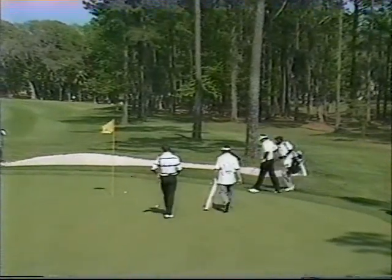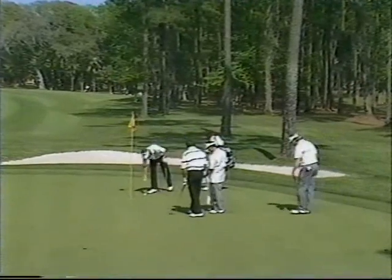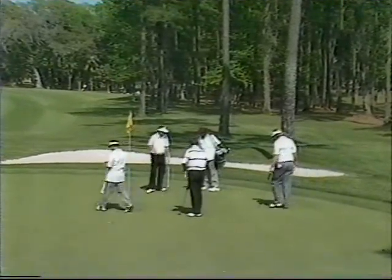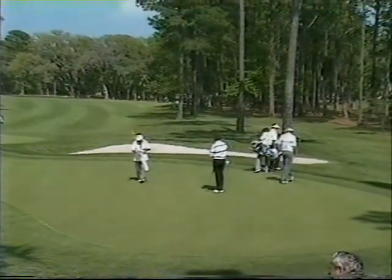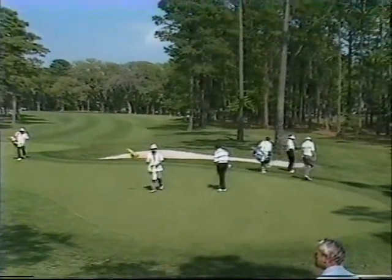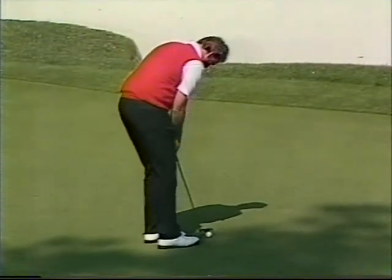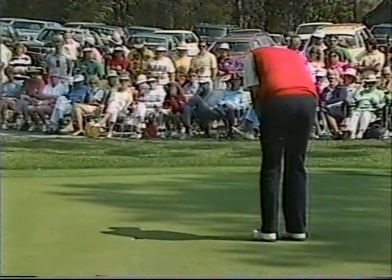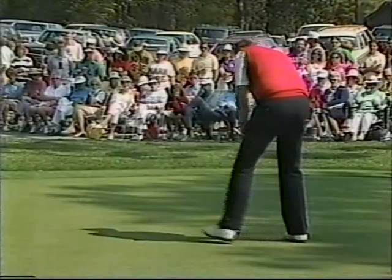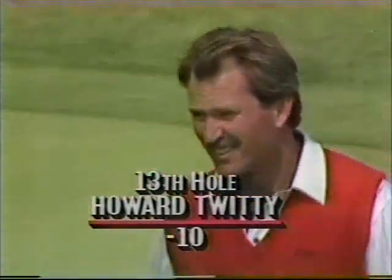This 12th hole, only 404 yards. It's a dogleg right with a serpentine type green, I guess you'd say. It's over 50 yards long from front to back. In a sense, it's 2 separate greens as we go to 13. To the serpentine Howard Twitty. A couple of feet here, 3 feet for his par. He made it, -10. 13-year pro, Phoenix, Arizona. Let's go to the 12th hole.